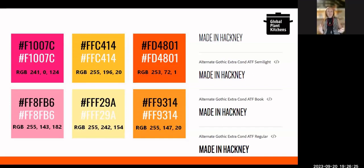brand consistency, so that across all your marketing materials, if someone was to just glance at them, they'd pick out the colors, they'd pick out the fonts, they might see your logo, but they would instantly know it was you. They would instantly know it was your organization. So just by glancing at some of our marketing materials, it should say to people, this is Made in Hackney, because they recognize the colors, the font, and the logo.